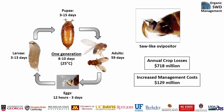Females of this fly have a very unique, saw-like ovipositor that they use to oviposit in otherwise healthy, intact fruit, to deposit eggs inside the fruit. Larvae develop inside the fruit and feed inside the fruit, causing a lot of damage.